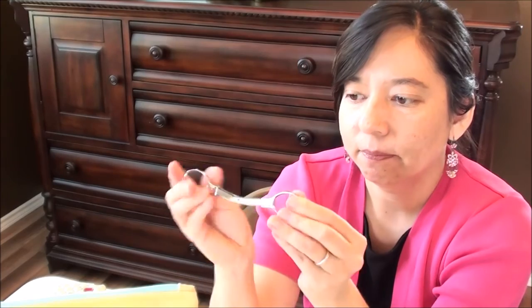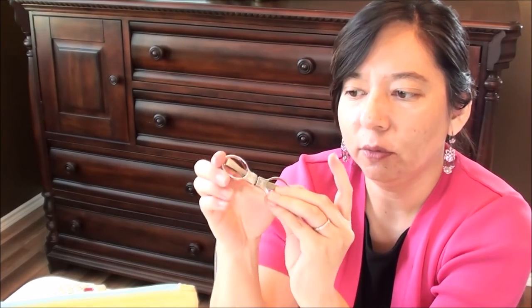They're super cute as well. And so these are the ones that are going with me on the airplane. So that's what's in the little Notions pouch.